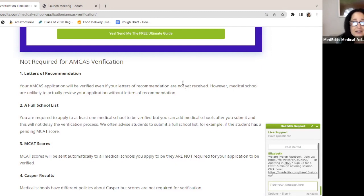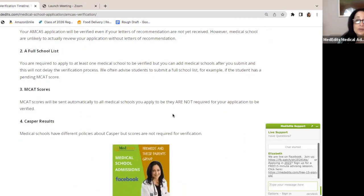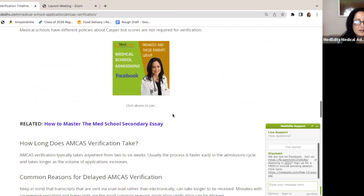You don't need to have taken the MCAT. Your MCAT scores are going to be sent to your medical schools automatically. And you also don't need to have taken Casper, and you don't need your Casper results.